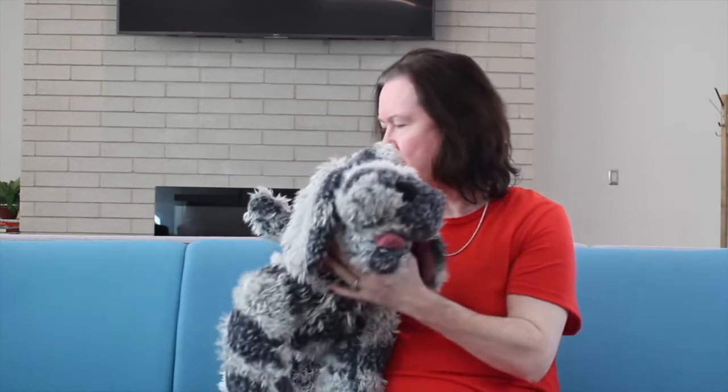Sprocket's here too, by the way. Sprocket says hello. Woof! So we're going to put Sprocket down right over here, and we're going to start our first story. After, of course, we do our opening song.